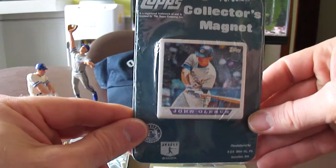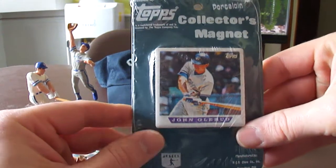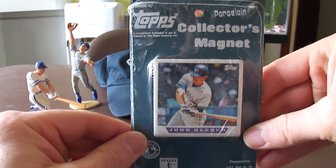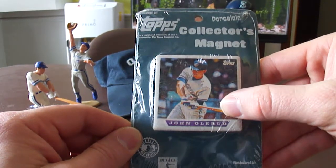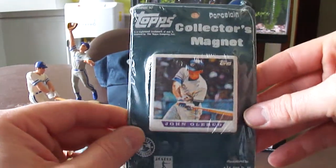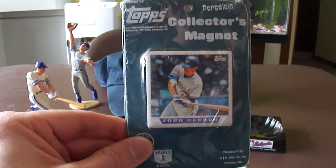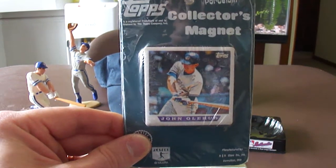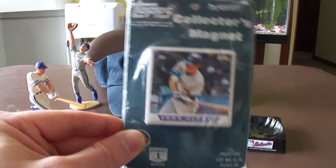I believe this is something that we've all seen on eBay for a while now. The seller must have a mass quantity of these to sell. This is a Topps collector's magnet. It's a porcelain. It's pretty heavy. It's pretty neat. I would never take it out of the thing and put it on your refrigerator or anything like that, just because it is porcelain. So if it ever fell, it'd just pretty much be a goner, smashed into a million pieces. So I'll leave it just like this and keep it as a little display piece.